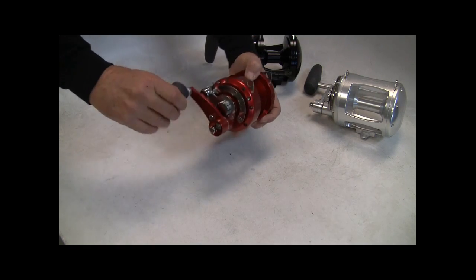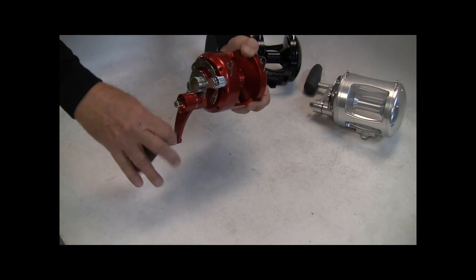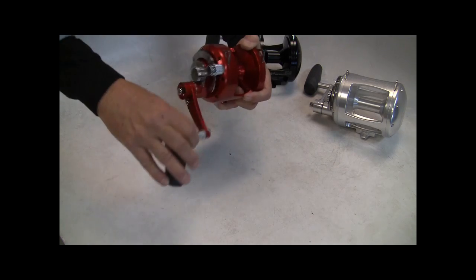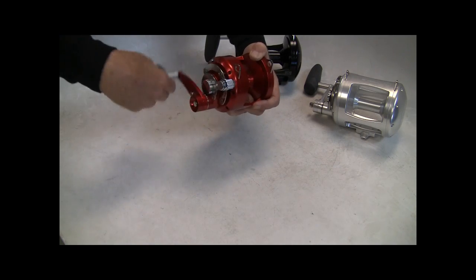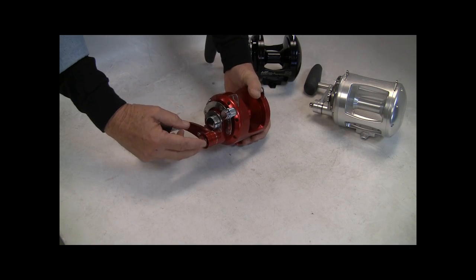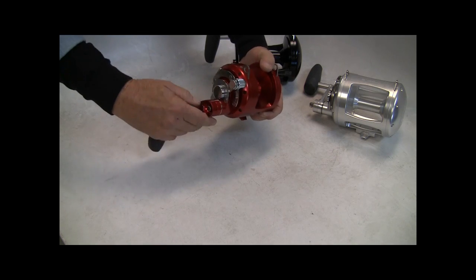Let's just see how that works a little bit. So basically, right now, I'm at 4 to 1. When I push it in once, now I'm at 2 to 1. And if I'm still not gaining back line, I push it one more time, and now I am at 1 to 1. And at that end game, when everything's vertical, this is a great place to be as far as getting the fish turning its head, coming back your way.